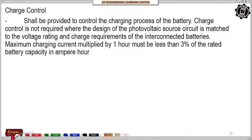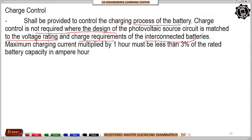Charge controller. The charge controller shall provide control of the charging process of the battery. The charge control is not required where the design of the photovoltaic circuit is matched to the voltage rating and charge requirement of the interconnected batteries. But usually, gumagamit tayo ng charge controller. The maximum charging current multiplied by the number of hours shall not be less than 3% of the rated capacity of your battery in ampere hour. So kaya ang maximum charging current times 1 hour ay ang ampere hour. So dapat hindi siya bababa ng 3%. Kasi kapag bumaba ng 3%, you must find a way to replace your charge controller.